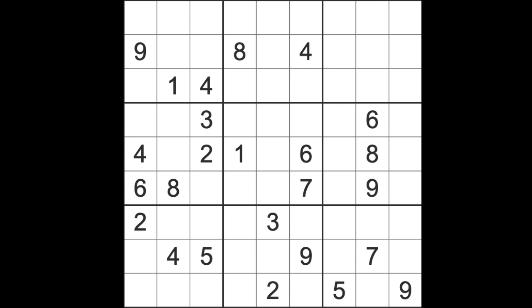Okay, the first thing that I can see is I see a 3 blocking across here and a 3 blocking up here. So the first number that we can fill in is a 3 just there.